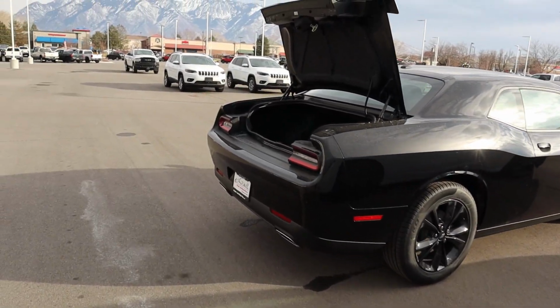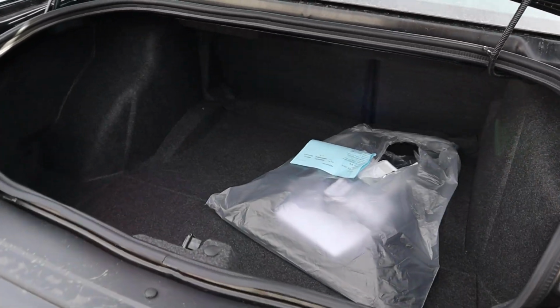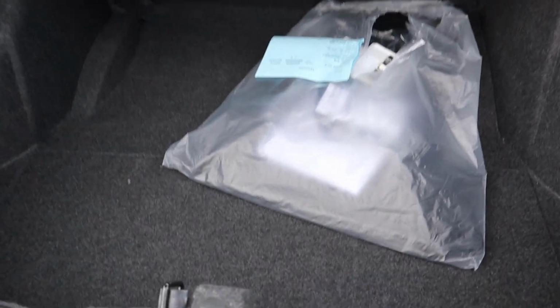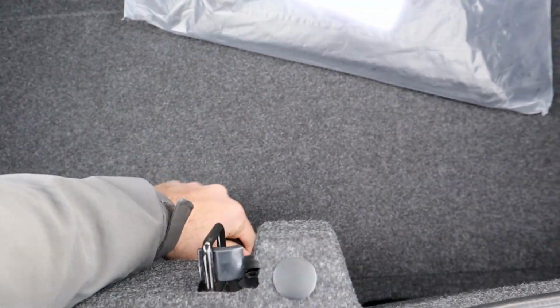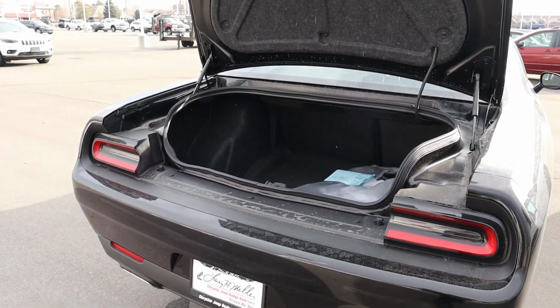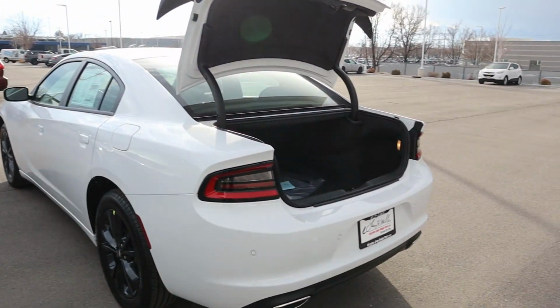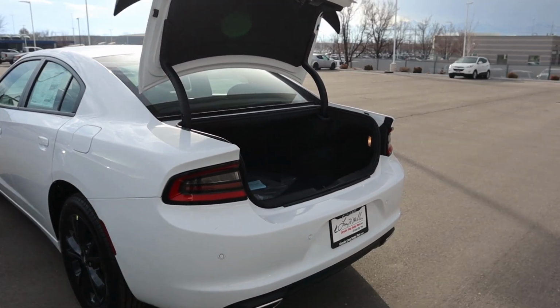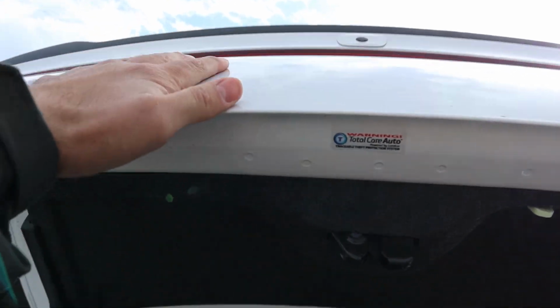And then coming over to the Challenger, the storage space back here is pretty much identical. It's just the opening is a little bit different. And again, if you pull a little strap back, you do get a spare tire here with the Challenger. The biggest difference is just the opening here at the rear. The opening there doesn't come down into the bodywork for the design of the car. Whereas with the Charger, since it's a sedan, they bring it down a little bit, so it's got just a little bit more of an opening.